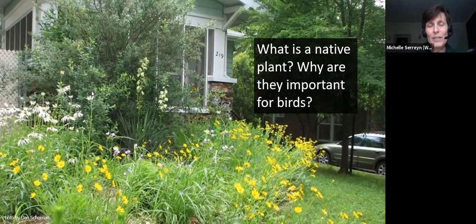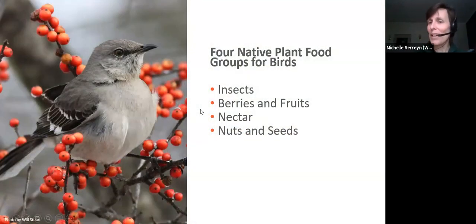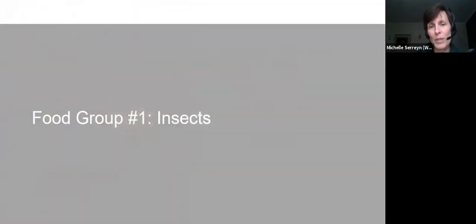So we're going to talk about some different native plant varieties, and we can go to the next slide and start out with the ones that are good for, oh, thank you. I'm glad you planted a serviceberry. That's one of my favorites. We're going to start out with those that support insects and then talk about some plants that support birds directly by the berries, fruits, nuts, nectar, and seeds that they provide.